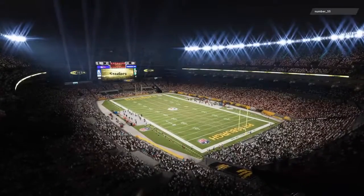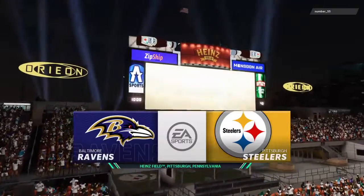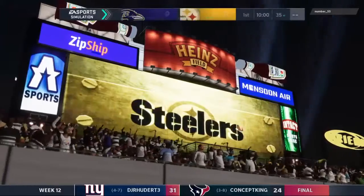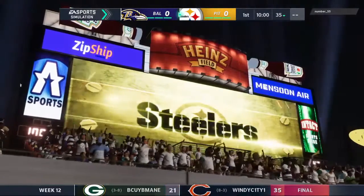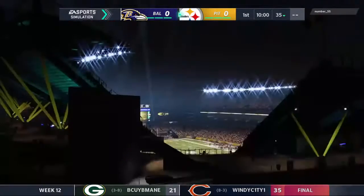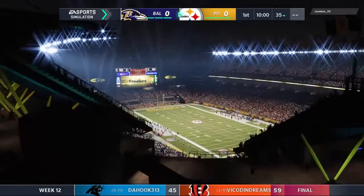It is a cold night in western Pennsylvania as we bring you inside Heinz Field here in Pittsburgh. The scene a few moments ago, here it is. It's unlike any other in sport as both teams made their way out of the tunnel. These folks are fired up as their guys are ready to do battle between the Baltimore Ravens and the Pittsburgh Steelers.